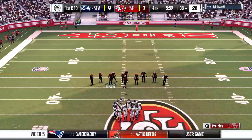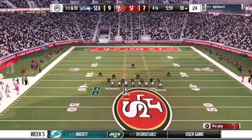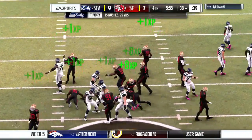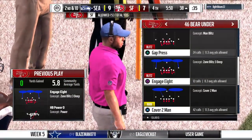And they'll start this drive with very good field position. They come out here in the I. Now a handoff looking right. And there just continues to be nowhere to run. He's bottled up again at the line of scrimmage.